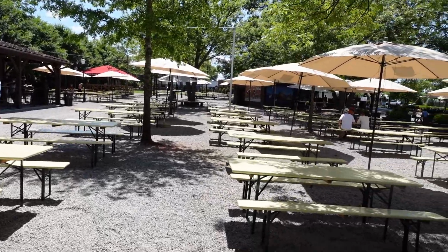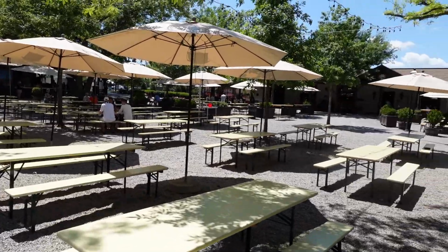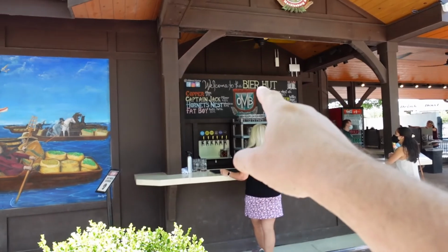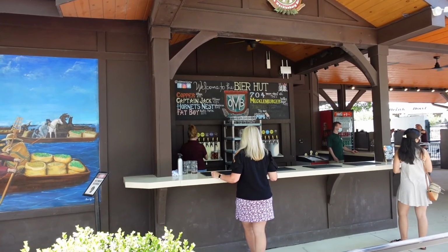One of my favorite beers is a Pilsner that's made here. It's Captain Jax. So we're gonna get some of that. They also serve it in pints, which is awesome. And if you look on the board in the back, there's Captain Jax right there. Pilsner, they got the copper, Hornet's Nest, Fat Boy.